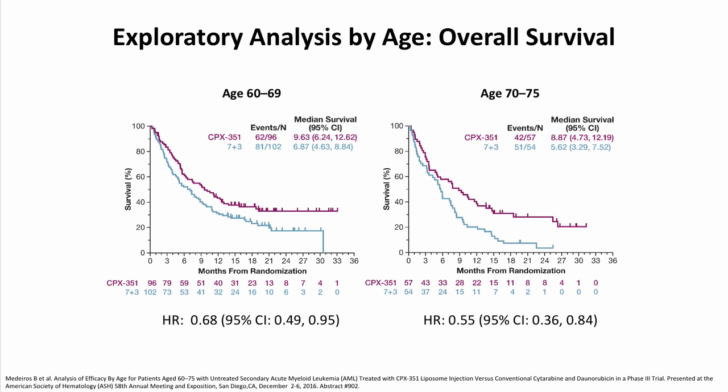And in this analysis, they showed that the improvement in overall survival in secondary AML was maintained between different age groups, patients 60 to 69 through 70 to 75. So basically, this drug seems to be a very good drug, an active choice for patients who are 60 to 75 years of age, specifically with secondary or therapy-related AML. And we expect this drug to be reviewed and hopefully be approved by mid next year by the FDA, making it available in the open market. So that's an exciting development.